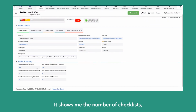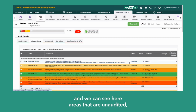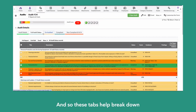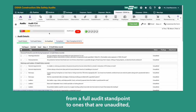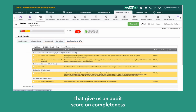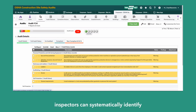It shows me the number of checklists, the number of unaudited checklists, et cetera. And so it's breaking down that information into these little summaries. Here we have our full audit status, and we can see areas that are unaudited, ones that have warning, ones that are compliant. And so these tabs help break down from a full audit standpoint to ones that are unaudited, ones that are compliant and non-compliant. We also have some visual aids up here that give us an audit score on completeness and how we're doing in terms of compliance.